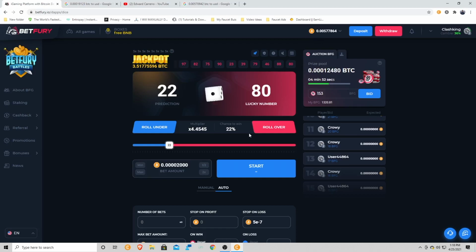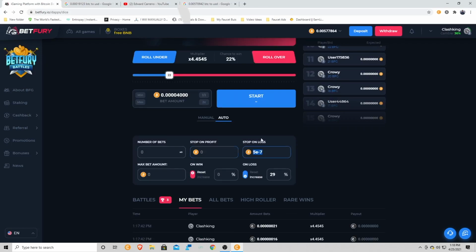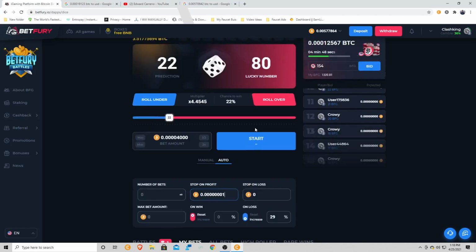So I went back to Bitcoin. We can risk it a little bit more, but that's really risking it, guys. But let me just show you that this is working. So let's go to 0 here. Let's go to stop on profit, 0.12345678, and let's roll.